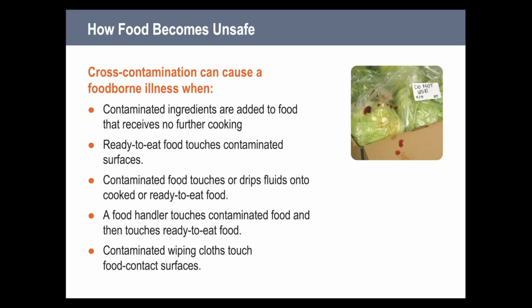Contaminated food touches or drips fluids onto cooked or ready-to-eat food. That's what this image is right here. A food handler touches contaminated food and then touches ready-to-eat food. Contaminated wiping cloths touch food contact surfaces. That's why it's important that we change out our liquids, our sanitizer buckets, every few hours, and our cleaning liquid every few hours.